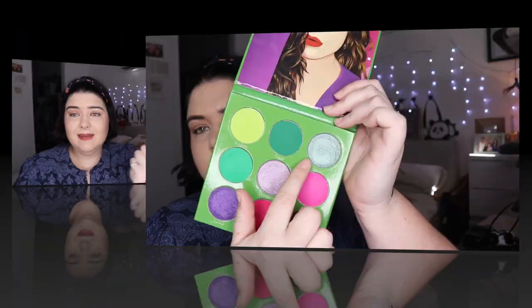I'm a bit sad. I think this is the only green I got, and look, so I'm jealous of everyone who got greens today because they are just beautiful in this palette. This palette is beautiful. Alright, I'm going to prime my eyes. I'm going to use the Anastasia Beverly Hills primer, and I'll be right back to start the look. So I have an idea of what I want to do, but let's see how it goes.